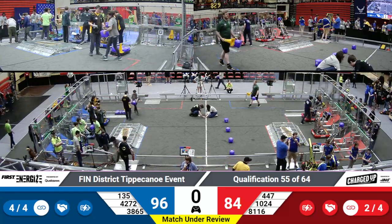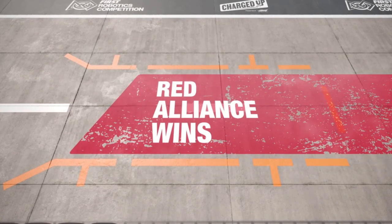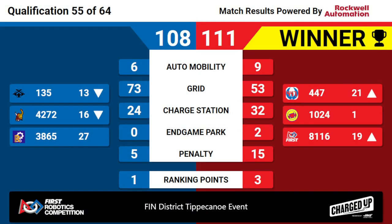Let's see your scores for qualification match 55. And your winners are the Red Alliance, with a score of 111, ranking points only 3 though, which is a lot less than they were expecting, still maintaining their high ranking point position.